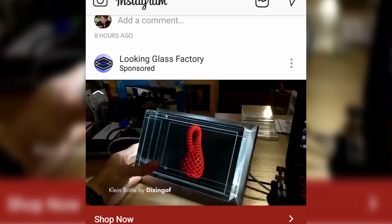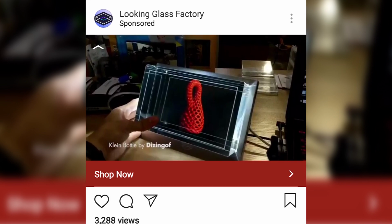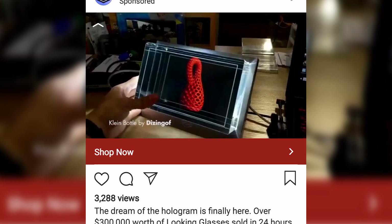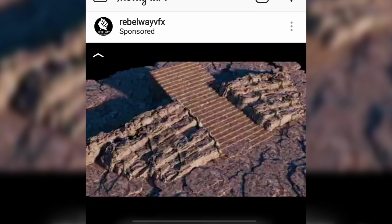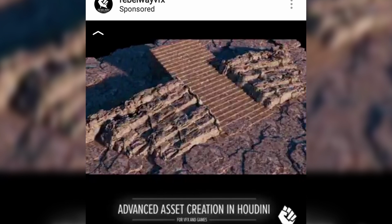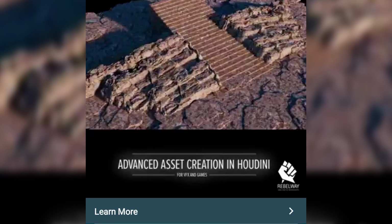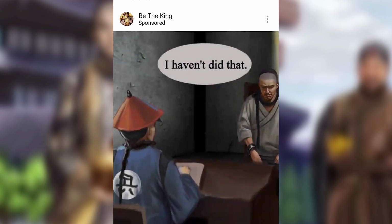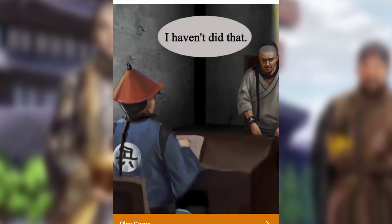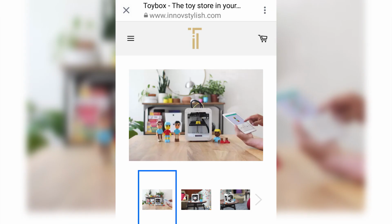So these are screenshots from my phone, and I've been getting ads, for example, like this, the Looking Glass Factory with the awesome Dizzing Off 3D Klein bottle. That's a legit company. I've been getting ads like this. I've no idea who these guys are, Rebel Way VFX, but it's like a video effects asset creation tool thing in Houdini. Then I've been getting a few of these things. These are like really crappy game apps, and like this one, they can't even get the English correct. And I got quite a lot of those. But what I need to discuss in this video are these ones.